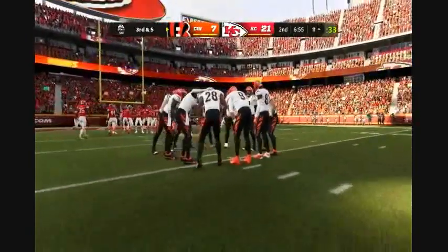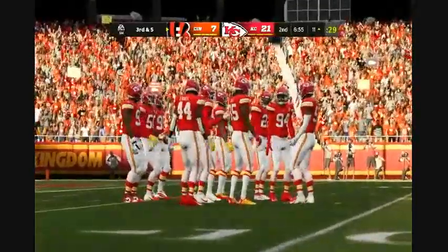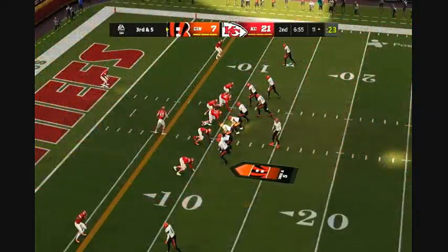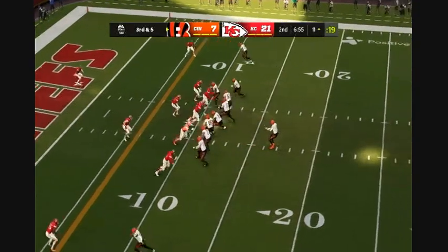Well, sometimes those cliches really come true, don't they? When they talk about it takes all 11 to play good defense. We've seen that in this ball game. I think the secondary has to be singled out, though. They are in the presence of every receiver whenever the ball's thrown. And this one, they help force another incompletion.